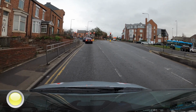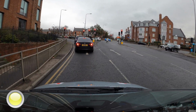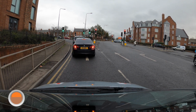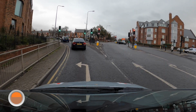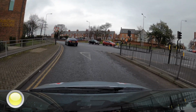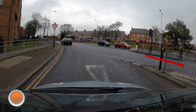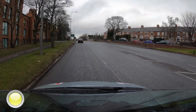Approaching the junction. The traffic lights on the left form a pedestrian crossing. So after the pedestrian crossing, we approach a giveaway junction where we need to look right. And if it's safe, emerge onto the A167 and make progress.